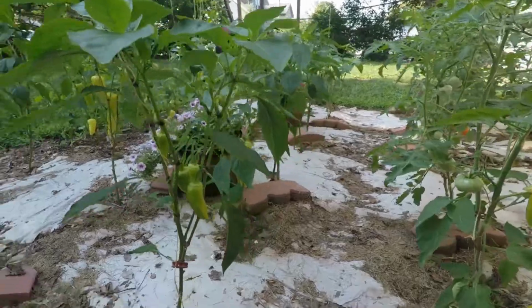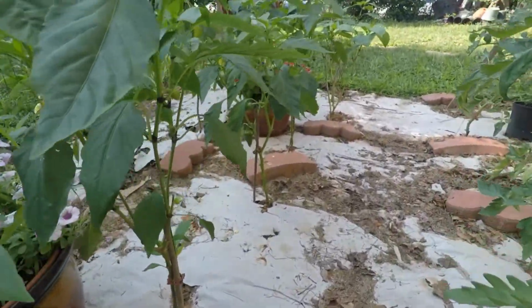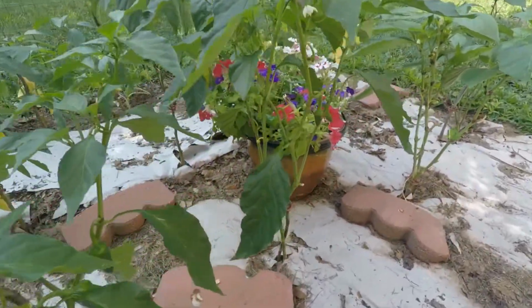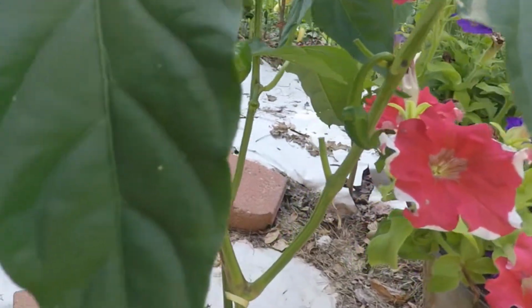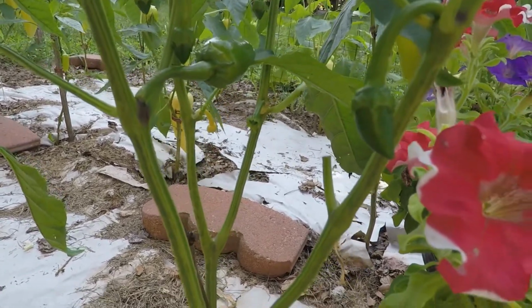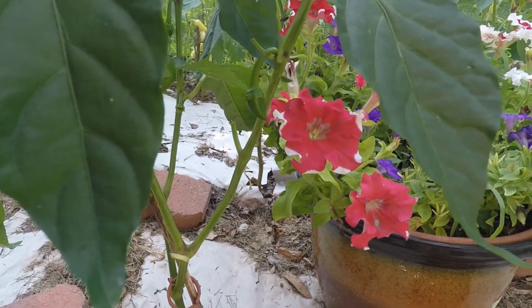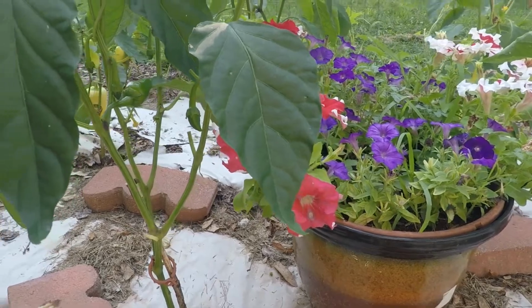Most of the peppers are of the same type. Some of them over at the end here are different. They're not these white types of peppers. These are peppers that I believe, from what I understand, are going to be maybe green or maybe red when they mature. I'm not sure. I haven't seen any of them get to that stage yet, so I guess we'll see in time.